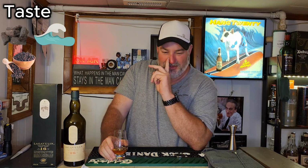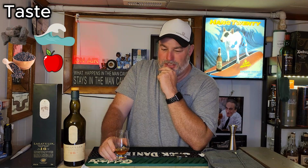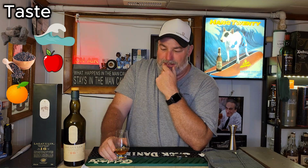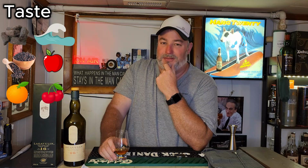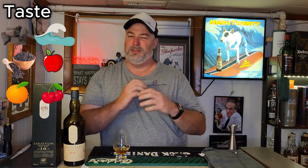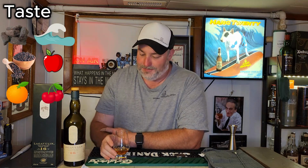Some cooked apples, maybe some red cooked apples on there. A little bit of orange zest, orange peel. I get a little bit of cherry on there as well. Again, primarily a bourbon flavor profile. There is a little bit of sherry in there as well, but it's prominently bourbon character. So we'll get into the finish on the Lagavulin 16.